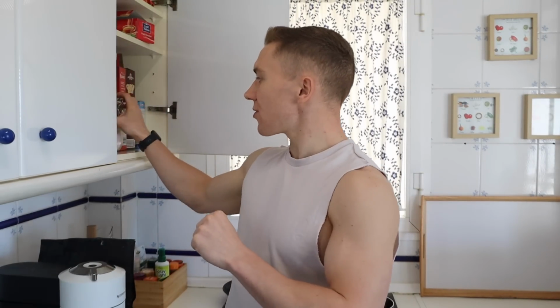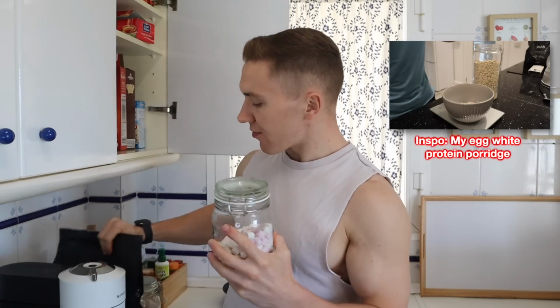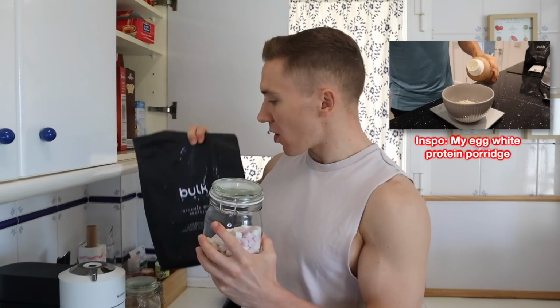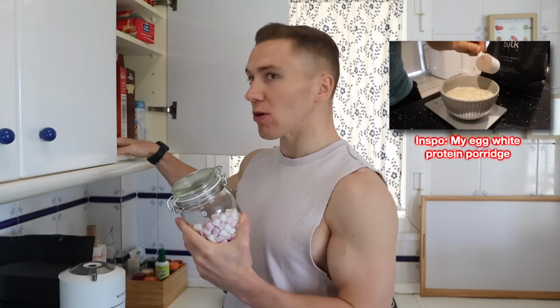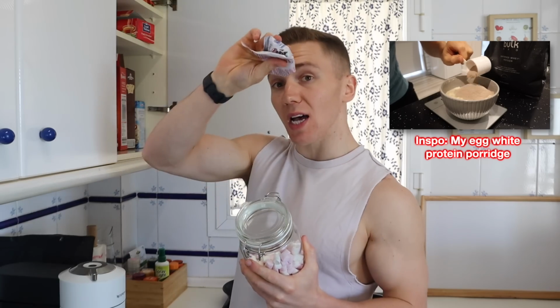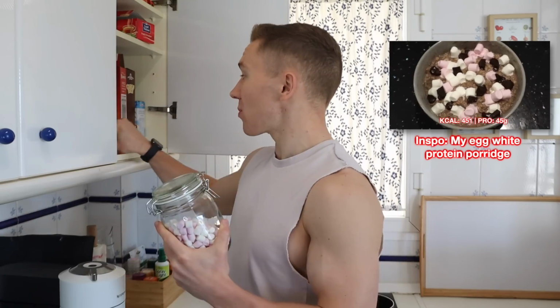And then for the final few bits, might as well give you the grand tour. I have my oats over here, I have my marshmallows, my double chocolate informed whey protein from Bulk. So I'll use those ingredients to make protein porridge along with my egg whites. I'll top them with some chocolate chips as well. Those of you who've been following me for a while will know exactly the meal that I'm on about.